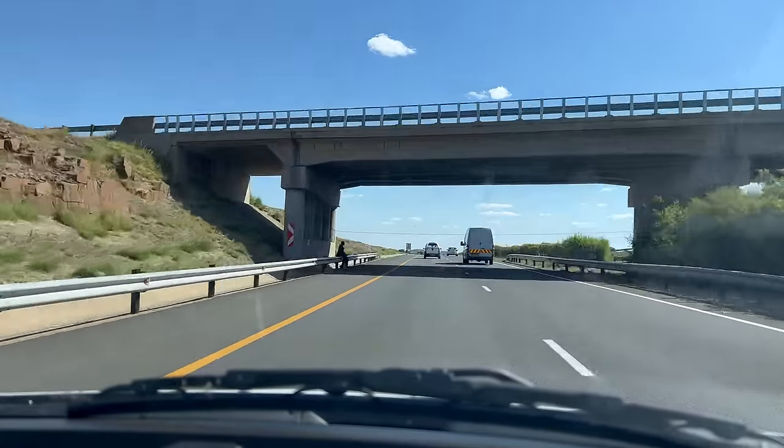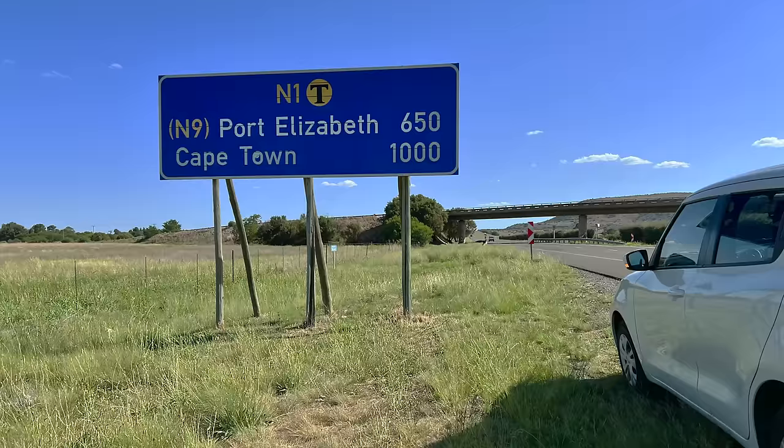After hours and hours of driving, we're still 1,000 kilometers away from Cape Town, but we're unshaken. So we moved. Even if that's the case, let's push ahead.